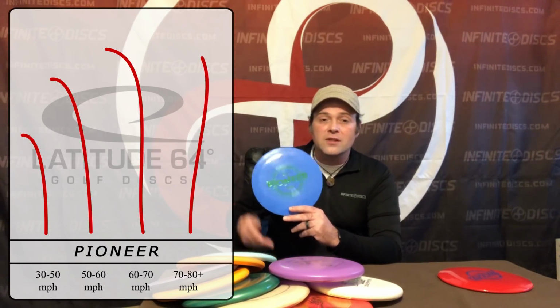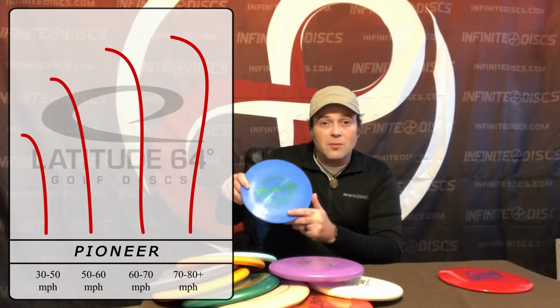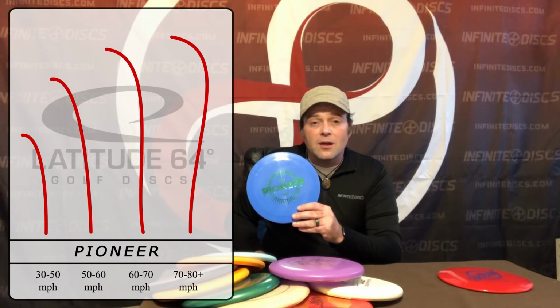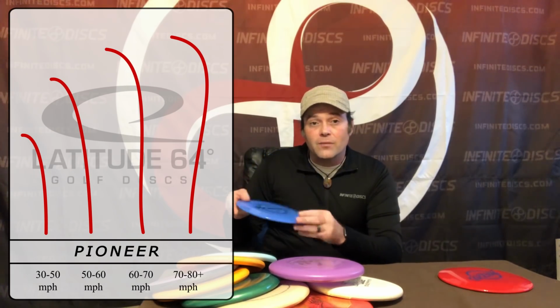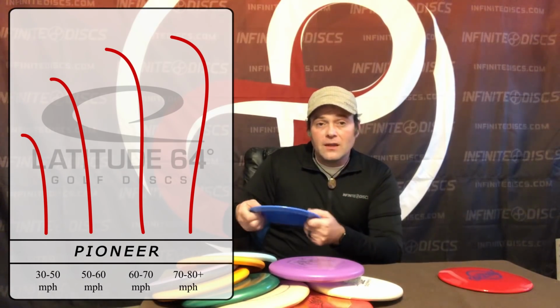Another addition that I noticed is that they've changed their plastic a bit. It has almost that feel of Star Plastic or something like that, one of those Discraft ESP types. But it has that feel, and I like that. So I think that if you look at it, it's really flat. It doesn't have a dome.